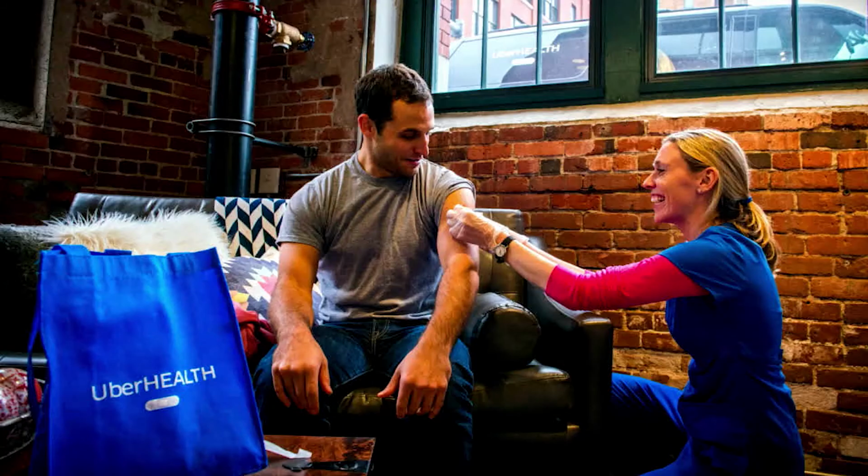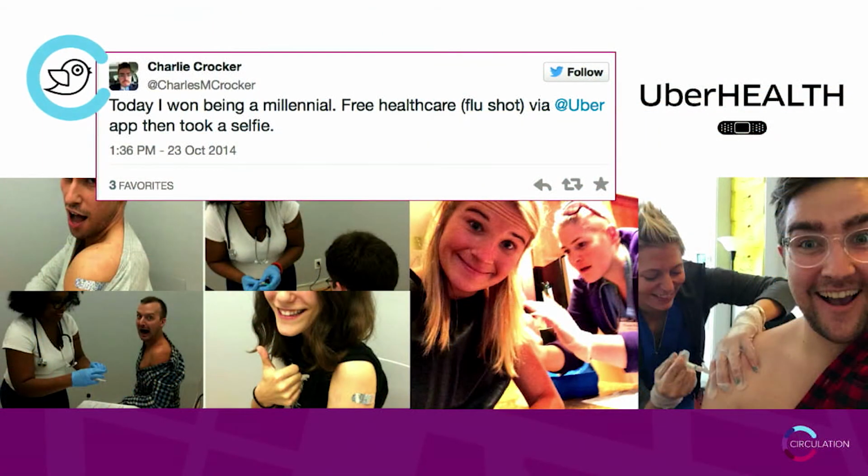And so we built Uber Health, and we've done this now for several years, where we actually add a button onto the Uber app where it allows people to select health and then get vaccines delivered to their door. And this is, once again, just an example of what you can start doing with existing technologies that are out there. We were able to deliver thousands of vaccines in 40 different cities, and in fact access people that would generally not get a flu shot.